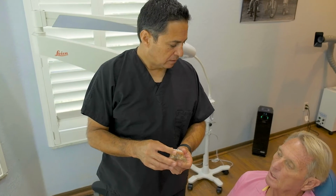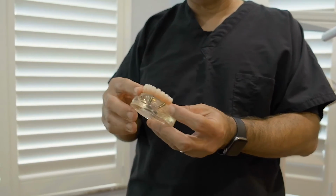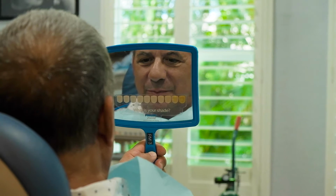Just think about having pain in your mouth and not being able to smile, not being able to eat, and just knowing that there are options available. Anywhere from replacing a few of your teeth to replacing all your teeth, so that you have your function back. You can smile, you can eat, and we're trying to restore your mouth to a place where you don't have to live with pain.